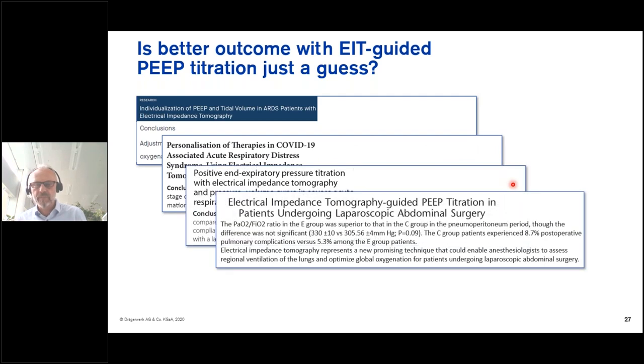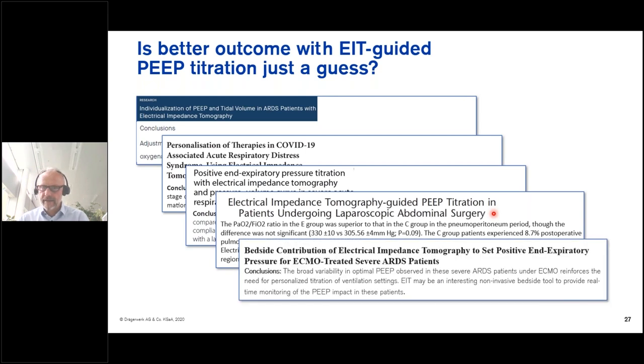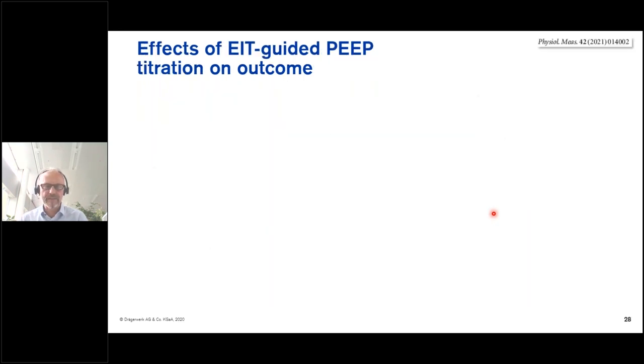All in all, I believe we have more than 20 studies with very different approaches for PEEP titration. They've looked at different parameters. They have used it on different patient populations: ARDS patients, COVID patients, laparoscopic abdominal surgery. So there's a large variety of different patient populations. But those initial studies over the last few years have not been really randomized controlled studies. And that is exactly what is starting now.